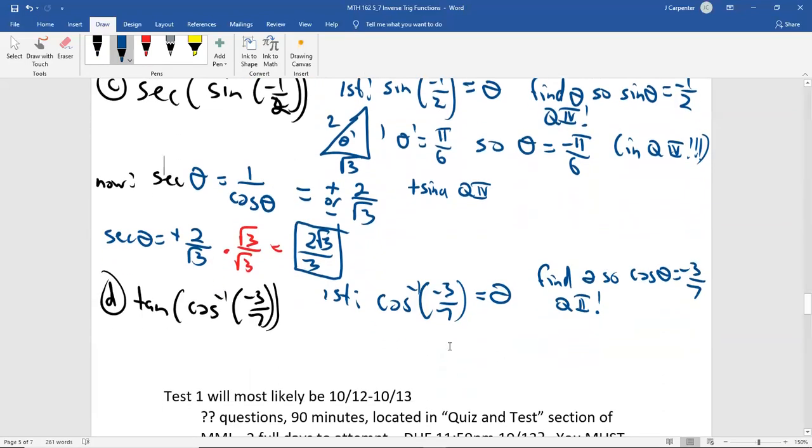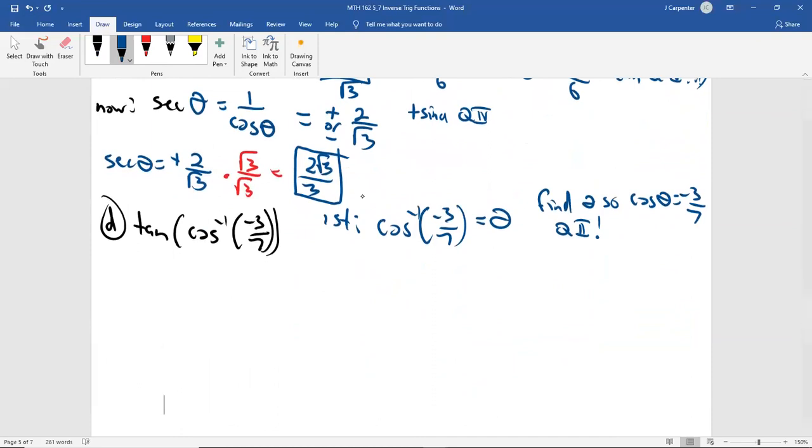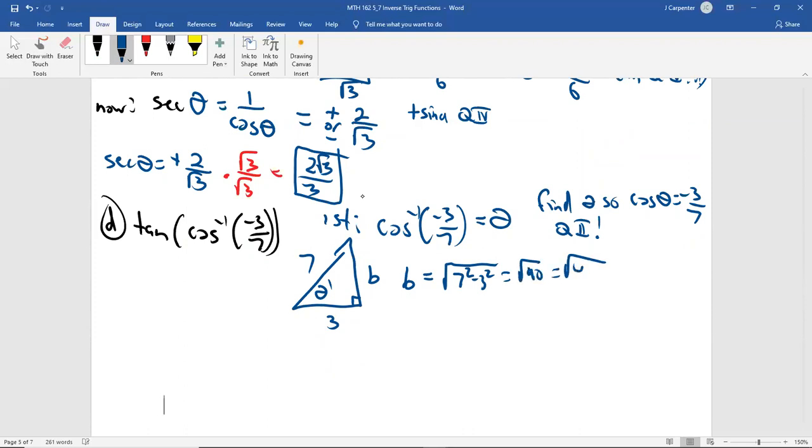All right, 3 and 7, we definitely haven't made a triangle out of that, so let's make a triangle out of that. Because we're in quadrant 2, I'm going to call this a reference angle. Cosine is adjacent over hypotenuse, so here's the 3, here's the 7. Let's call this B, and we can find it based on Pythagorean. B, again, you can rearrange the formula on your own, ends up being the square root of 7 squared minus 3 squared, which is 49 minus 9, which is the square root of 40, which would be the square root of 4 times 10, which would be 2 square roots of 10, when you reduce it as much as possible. That triangle is really the 3, 2 square root of 10, 7 triangle.